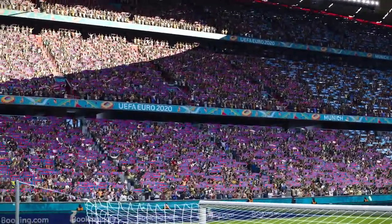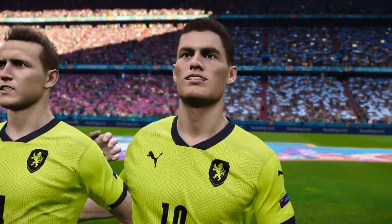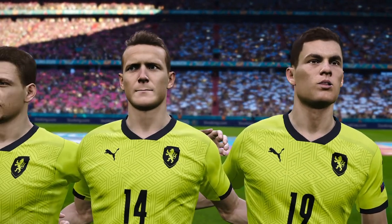So what a stage for the players to take to here ahead of such an important game. A moment of great pride, the anthems.